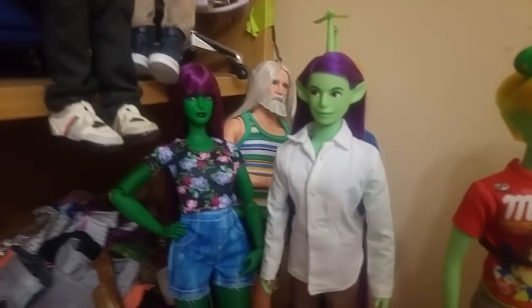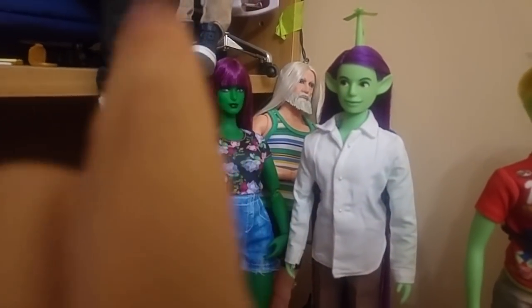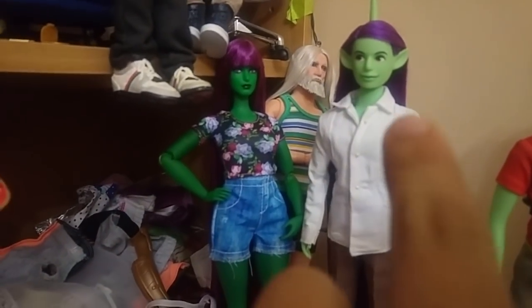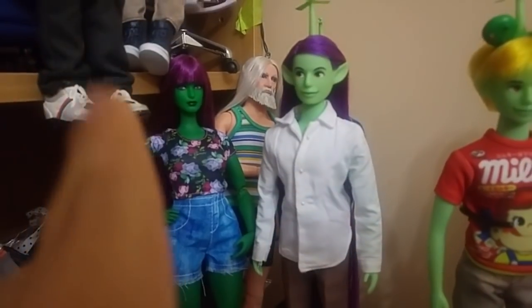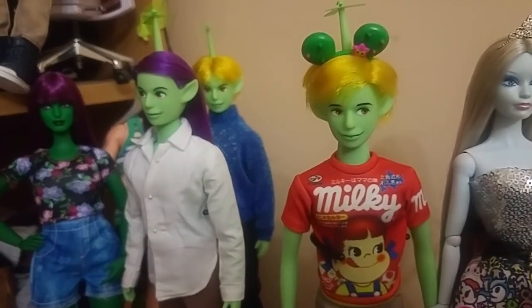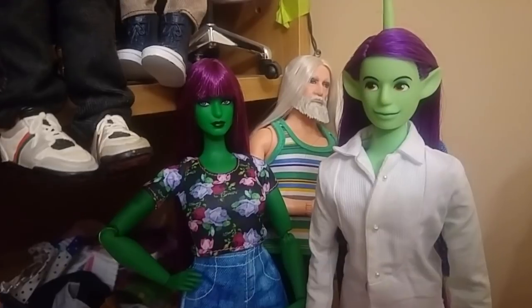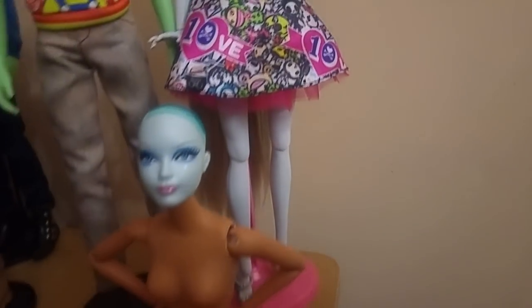But that's my custom Vina head, like a custom Vina head that I got off eBay that I put on a Kirby body. My Rarara Mujikan alien boys, so they kind of hang out together here, because I don't know where else to put them. My Harry Potter Dumbledore, and my Water Sprite on a custom body and reroot.